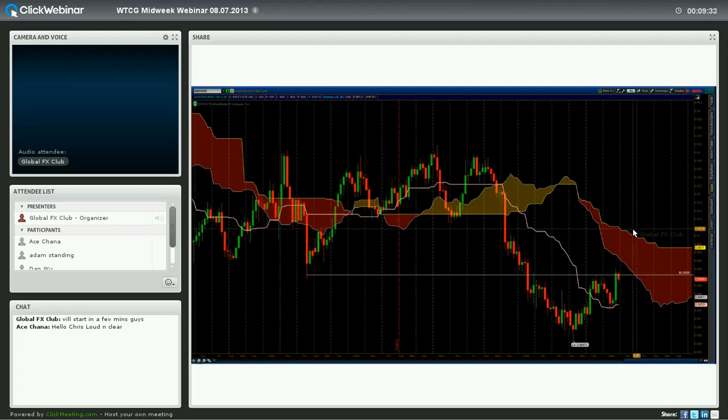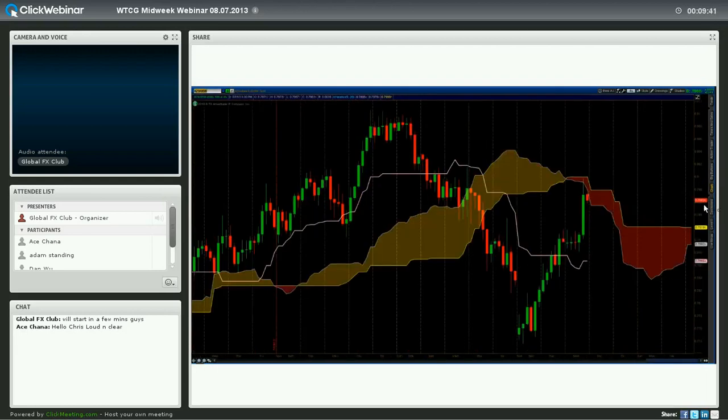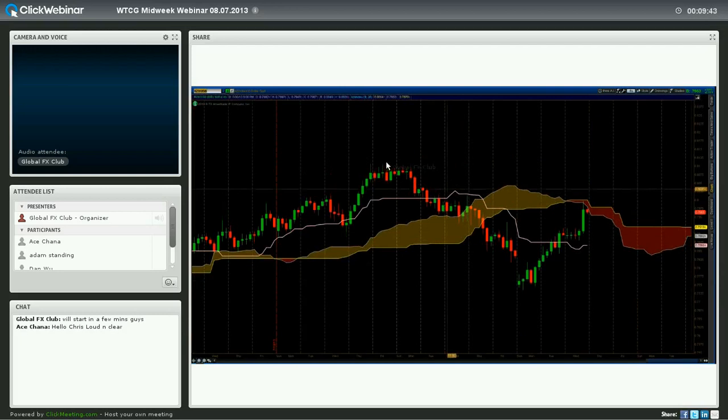So let's keep in mind that we're already short Kiwi dollars, so I like this setup as well. I know we have a 4-hour cloud. It's providing some resistance for us.